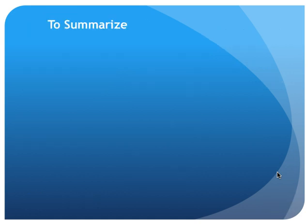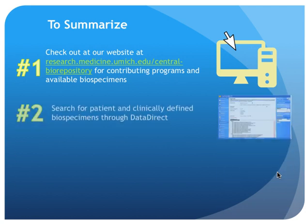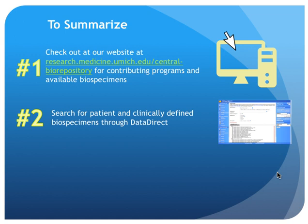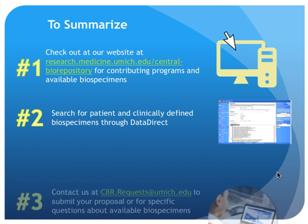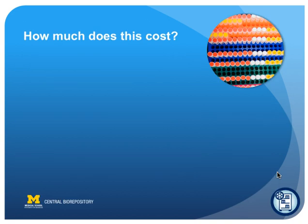So to summarize then, check out our website for contributing bioprograms and available biospecimens. Search for clinically defined biospecimens through the Data Direct search tool, and submit a research proposal to request access to the biospecimens that meet your needs.